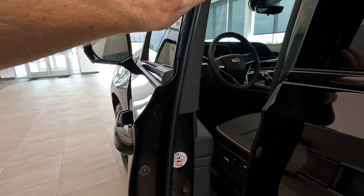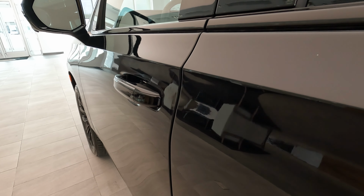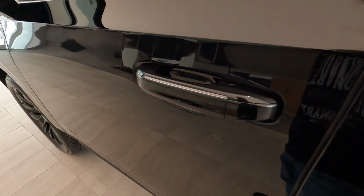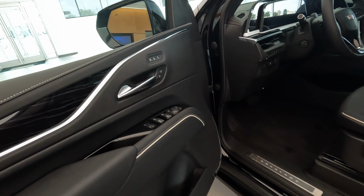It's going to be the soft close doors. So if you don't close the doors all the way, no problem. The Escalade will take care of that for you. It's not one of those situations where if you notice you didn't close the door all the way that you have to bump it like you used to a long time ago. So that way you don't do any damage to the bodywork of your high dollar Escalade.